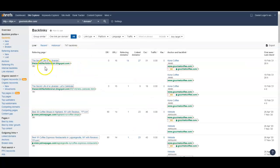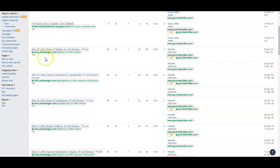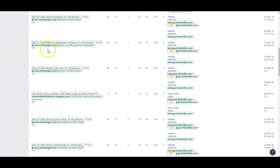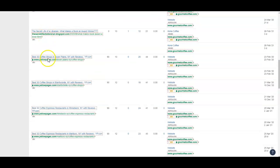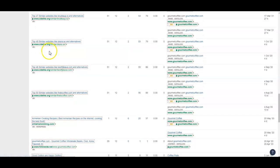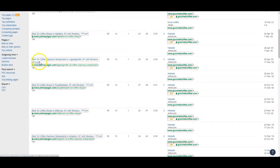So let's go ahead and take a look at some of their backlinks here. As you can see, like Yellow Pages, they have a whole bunch of links from Yellow Pages. So all you gotta do is sign up for Yellow Pages one time, and you start getting all those links. And Yellow Pages is also a citation too, which we'll talk about here in just a minute. That's their top backlink.